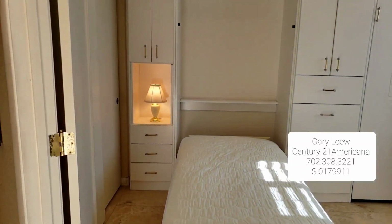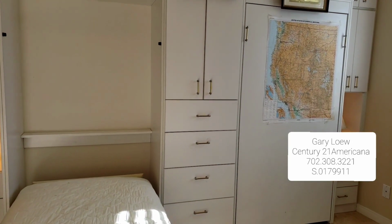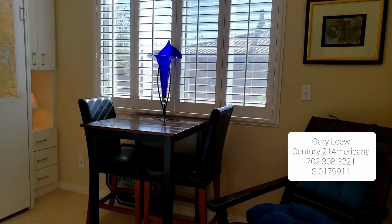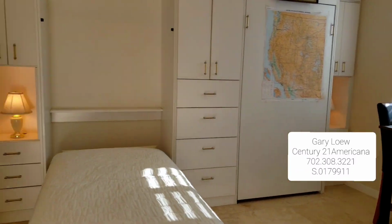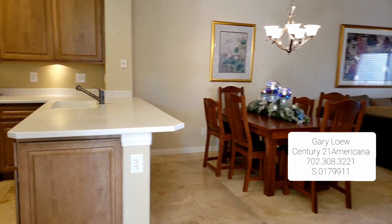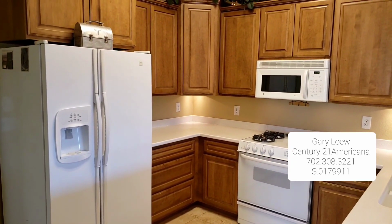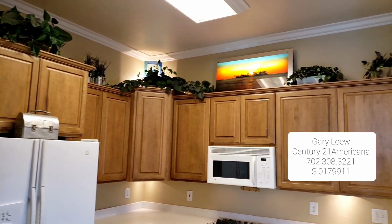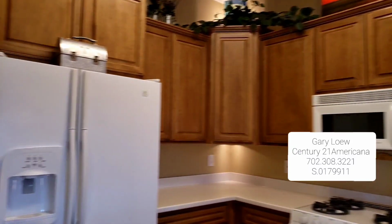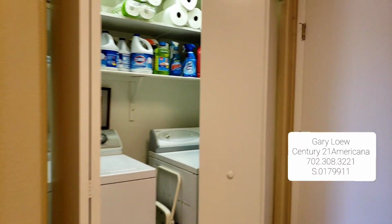This bedroom has custom cabinets and 2 single Murphy beds. So it could be used as an office, den, or a spare bedroom. Corian countertops. Custom cabinets. Laundry room right here.